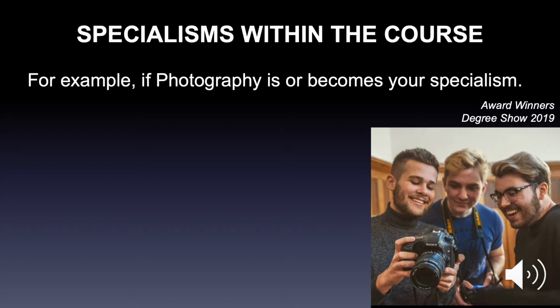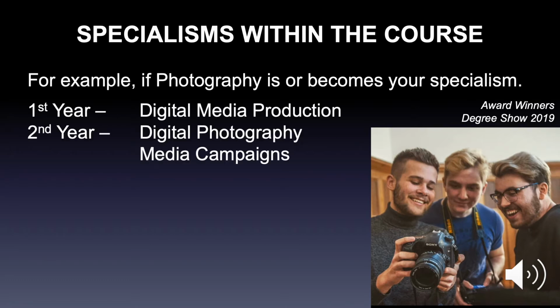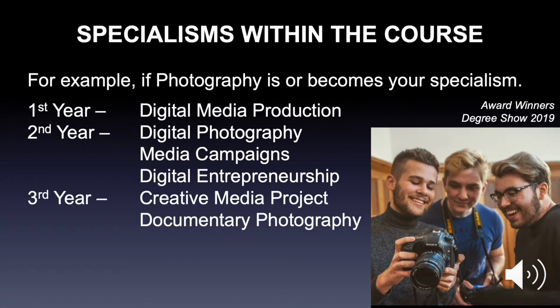You will have seen that the course is quite broad in its content, covering a wide variety of disciplines. You can, however, become specialist in one area if that is the way that you wanted to go. So, for example, if photography was to become your specialism, you could choose modules which would form a pathway, something like this, which would mean that you get the maximum amount of photography tuition.